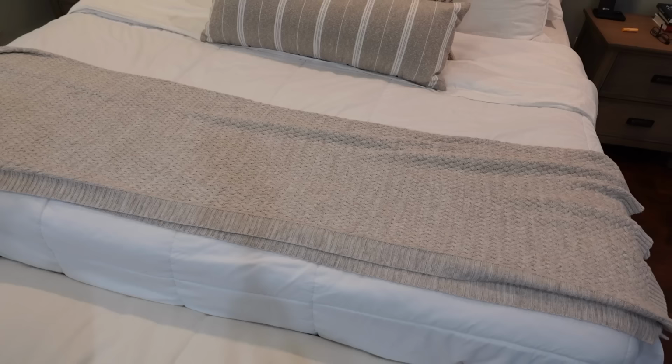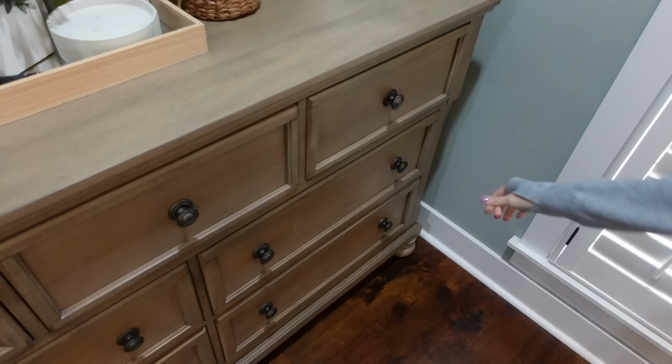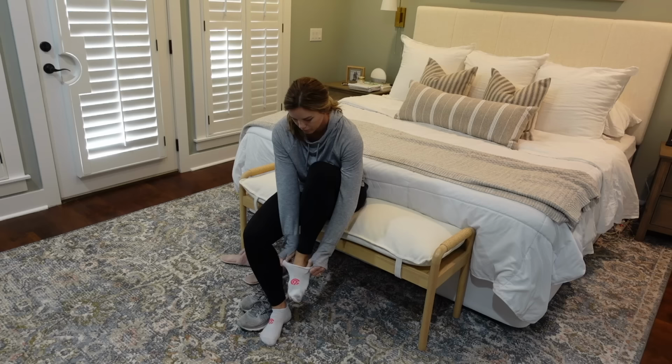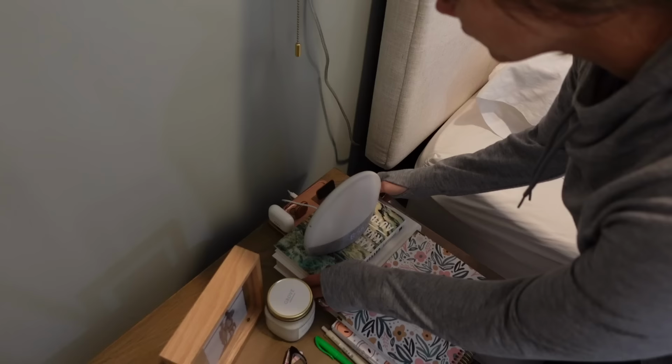On this morning, I was going for a walk, and so I got dressed, and it was a little bit chilly outside, so I did put on a lightweight pullover as well. So I can listen to an audiobook while I walk.